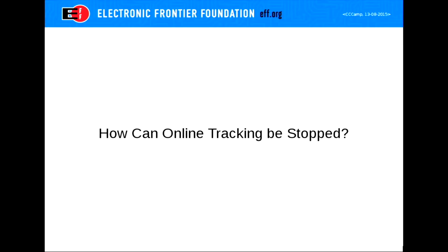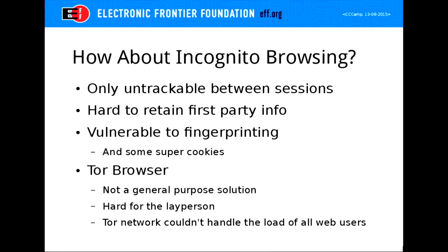So how can it be stopped? There's lots of ways people often propose for how to protect yourself from online tracking. A common one that I hear when I tell people about Privacy Badger is incognito mode. A lot of browsers have this incognito mode where they won't store information between sessions. So you'll have these cookies temporarily for a specific browser session, and then it will clear them when you close your browser. But that only protects you between sessions, right?